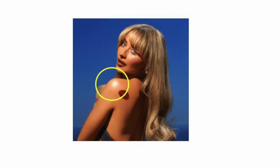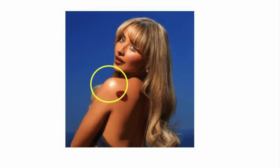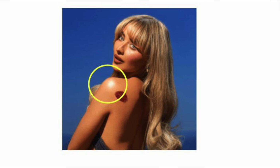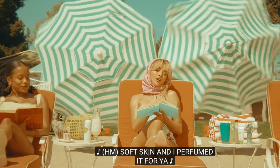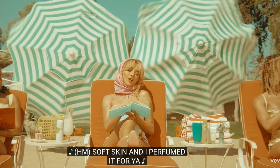The lightest value is the light glinting off of her open shoulder. It appears glowy or dewy and suggests that she is out in the sun. This plays upon the romantic and adult themes that run throughout her album, as well as in her music video, Espresso.